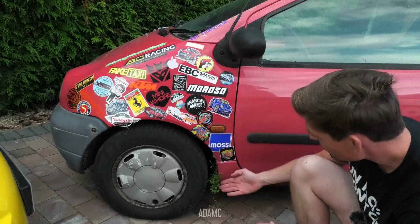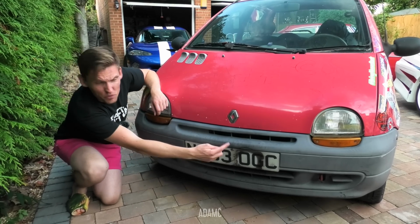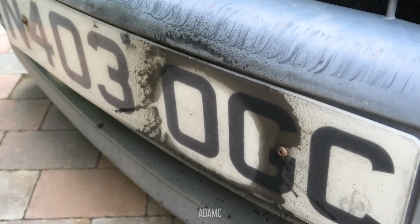I'm trying to water my lawn. That's not growing, but Sheila here, she's a little trooper. I wasn't meant to have circled around the O. I think that's my MGB that did that.